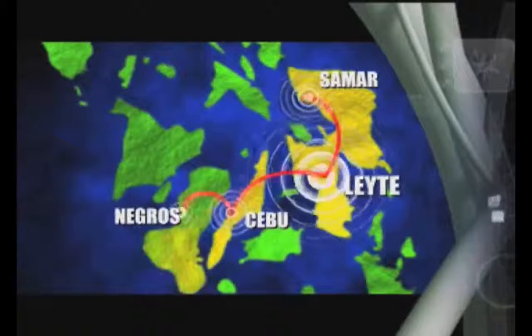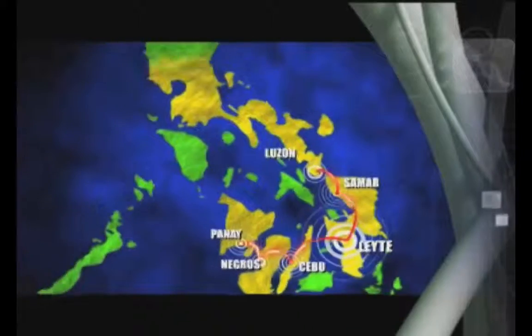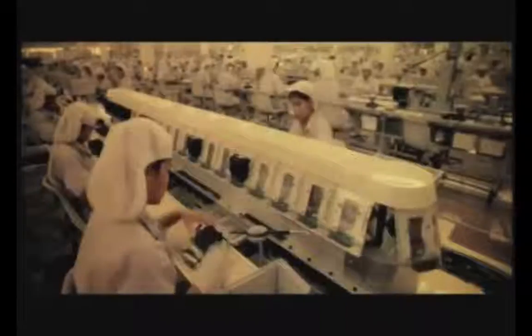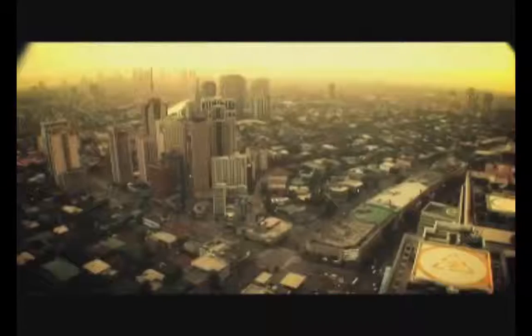From the island of Leyte, submarine high-voltage direct current links spread across the National Electric Highway, spanning Samar, Cebu, Negros Island, Panay, and Luzon. Delivering an alternative supply to thousands of households and major industries in the South, making it the virtual linchpin in the National Electric Highway.